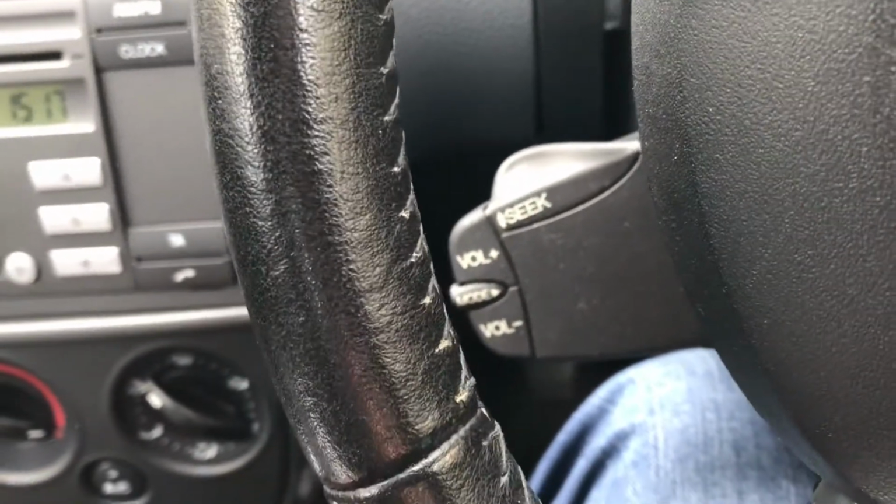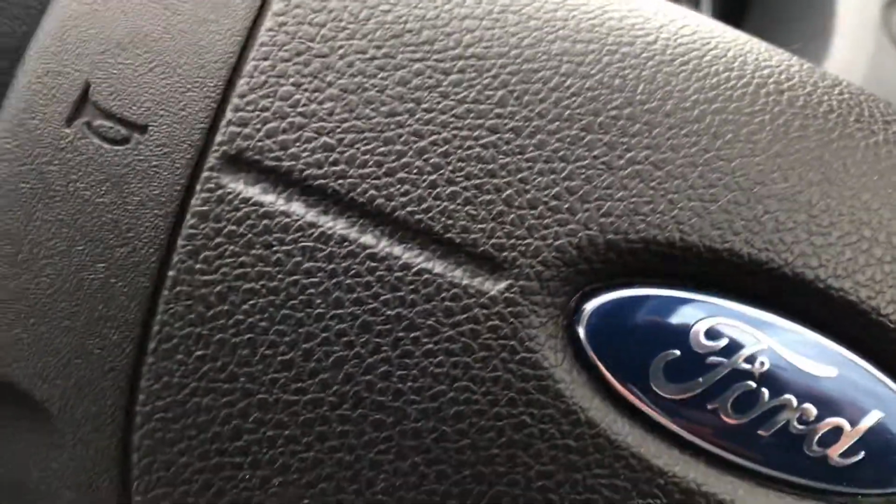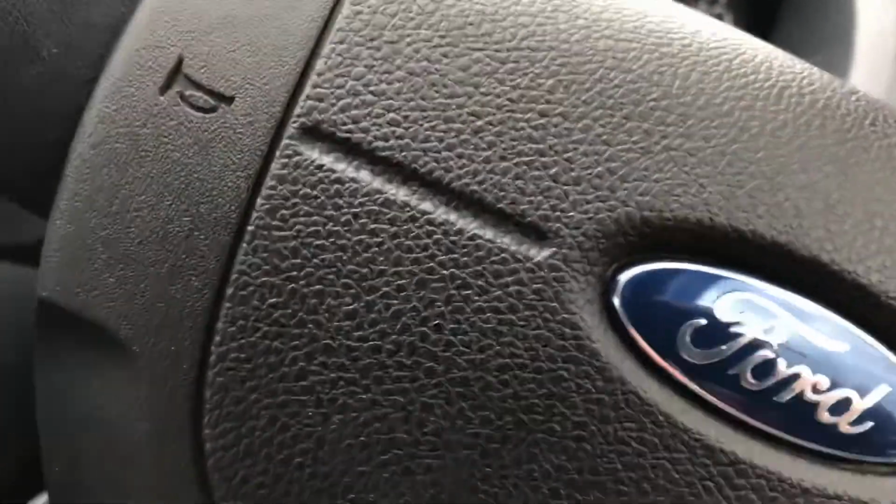I'm going to say ish because I've never actually connected it to my phone. What else to comment about inside here? As I say, leather steering wheel, I think I've mentioned it before.